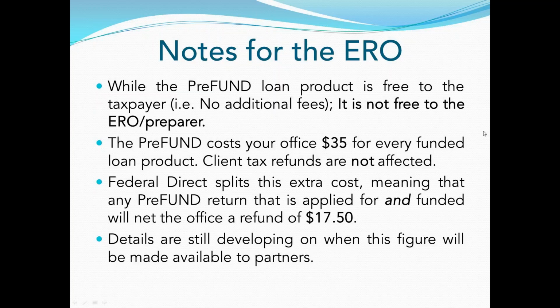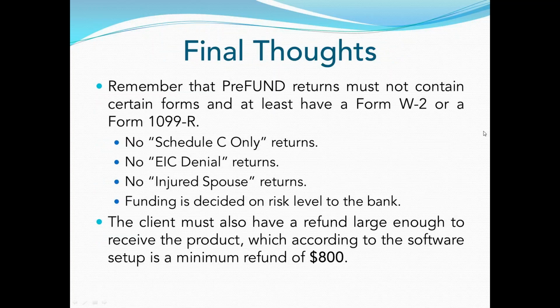All right. Getting close to this, some final thoughts before we move into questions, which I can definitely see people are taking advantage of over on the side. And this is to just remember that pre-fund returns cannot contain certain forms, and they have to have at least a Form W-2 or a 1099-R. So no Schedule C only returns, no EIC denial returns, no injured spouse returns, because the funding is entirely decided on risk level to the bank.